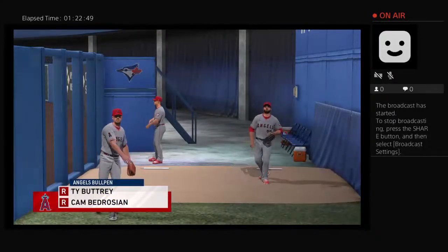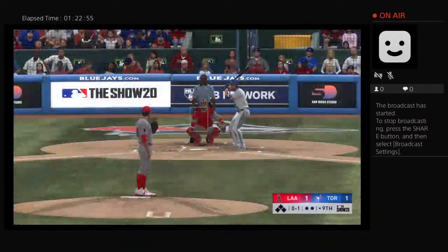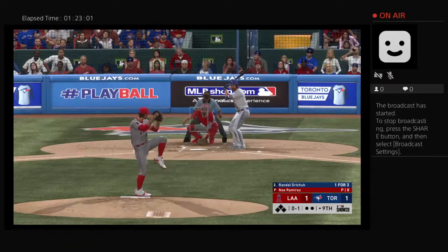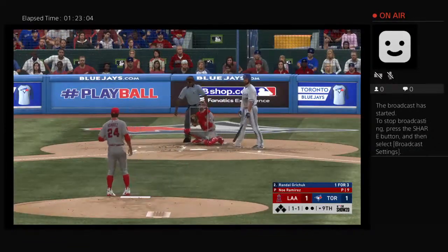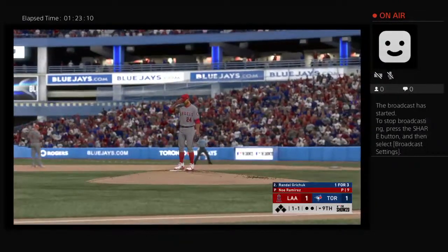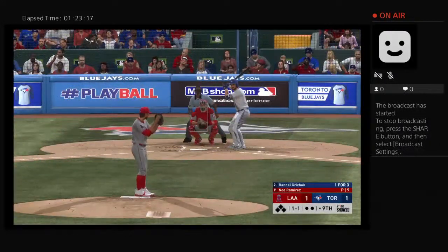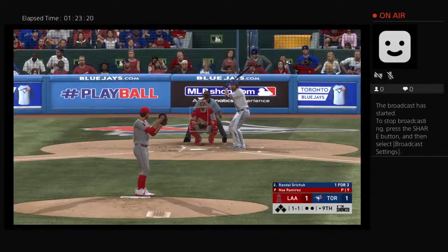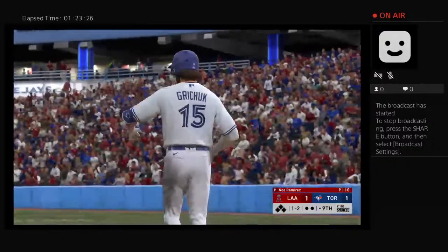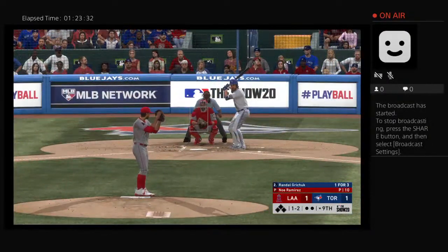Now action in the bullpen as their closer starts to get loose out there. And now a curveball that bounces up to the plate. It's 1-1. Now the pitch. And he fouls this one off. Lucky he got a piece right there. He was definitely late on that pitch after seeing a previous off-speed pitch.